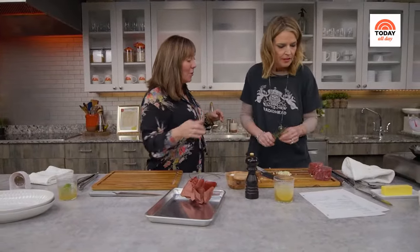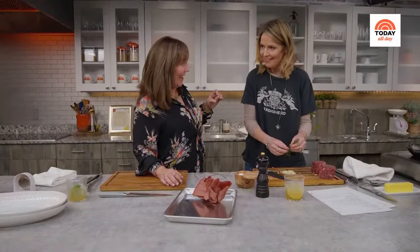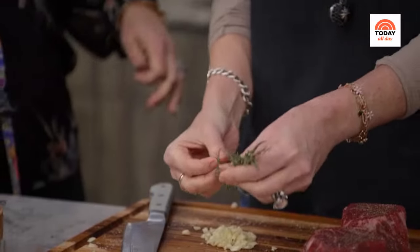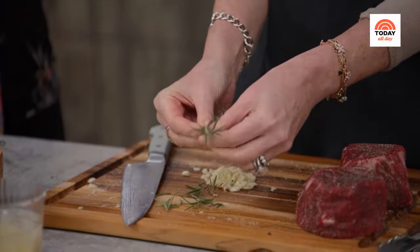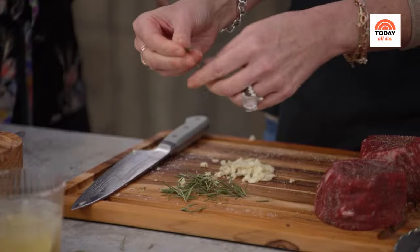Okay. And then we have our rosemary. Leaves from one sprig. Is this the pull-off deal? I think it is. Okay. So we'll start at the top, and then you're going to pull back. Good. And now you can do it. Doesn't that make it so much easier? And then just pick off the little ones on the end.